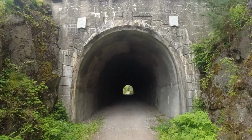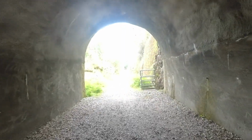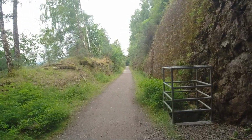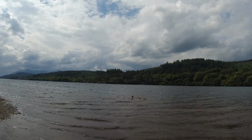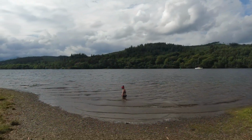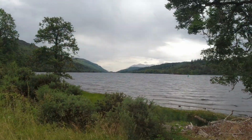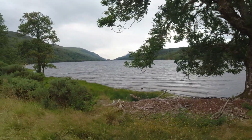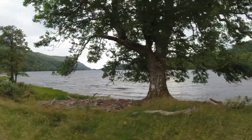So there has been no train through this tunnel since 1946. Do you find this tunnel scary? Yeah, long. Nice, you alright in there? So that's Loch Oich. Didn't expect much from Loch Oich, but it's been great. Nice one, Loch Oich.